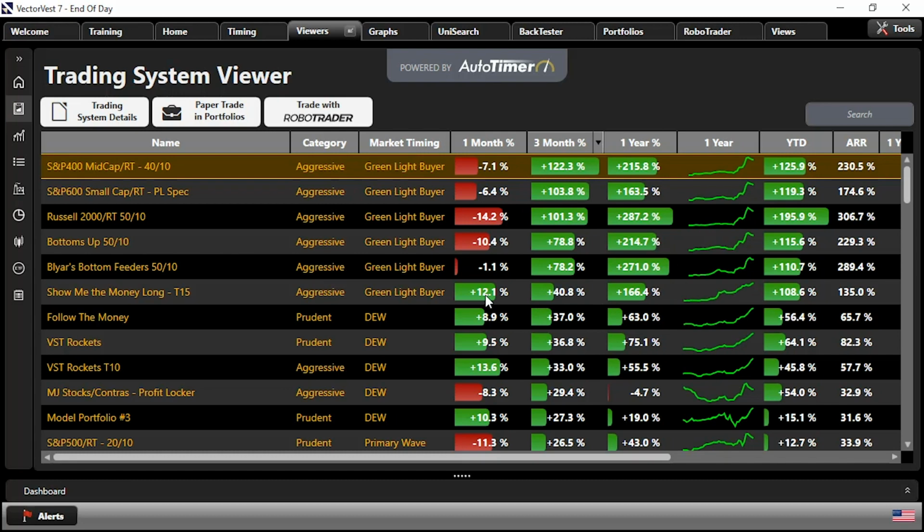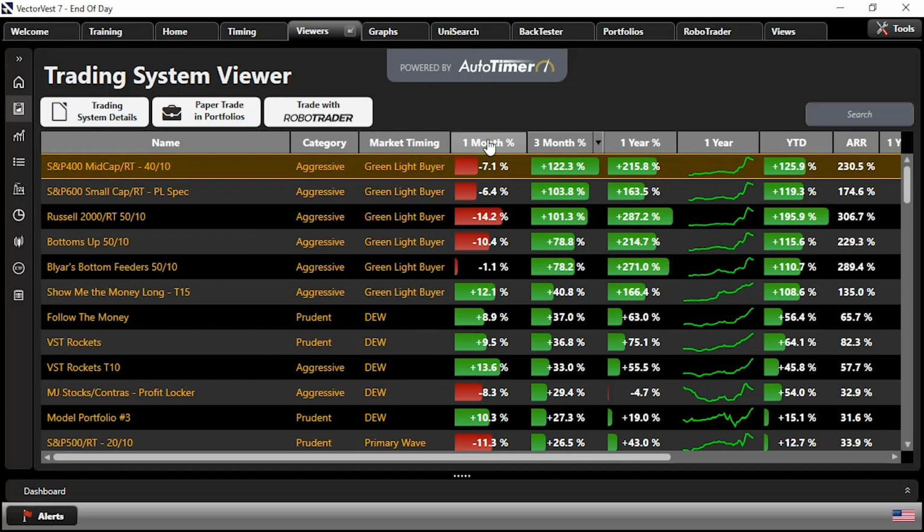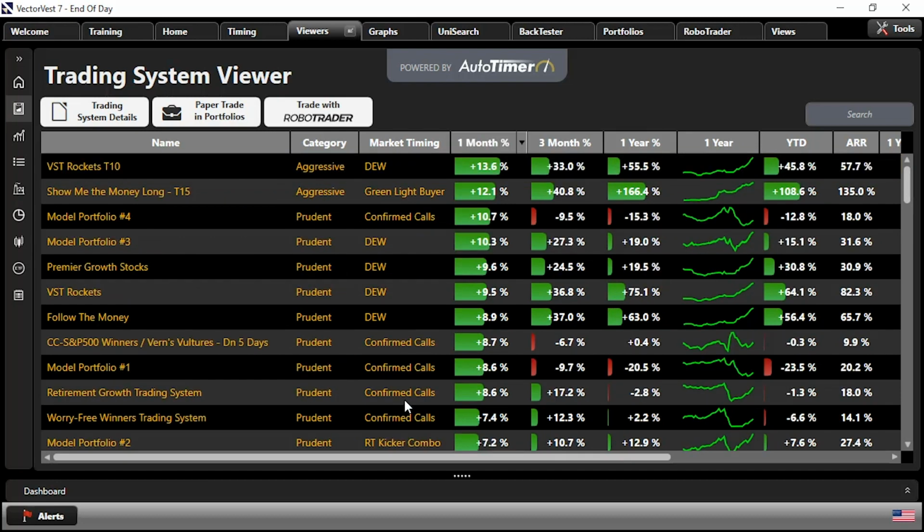But looking at the 12% performance over 1 month, I notice that there are other candidates who have better numbers. So let's sort the table by the 1-month performance. The trading system with the best 1-month performance is VST Rockets, up 13%, slightly better than Show Me the Money Long. But the tables turn when we get back to the 3-month window. Show Me the Money Long has been doing much better over the longer term.